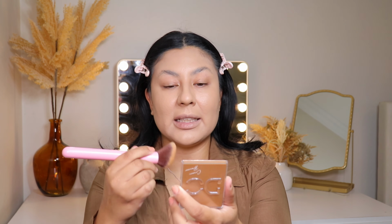Now let's add some dimension to the face. I'm gonna go in with a cream bronzer. This one right here is from Dominique Cosmetics by Christine Dominique. So I have also used this one already, and it is absolutely stunning. I mean, this shade that I'm using right here is called Golden Tan, and it works so well with my skin tone.